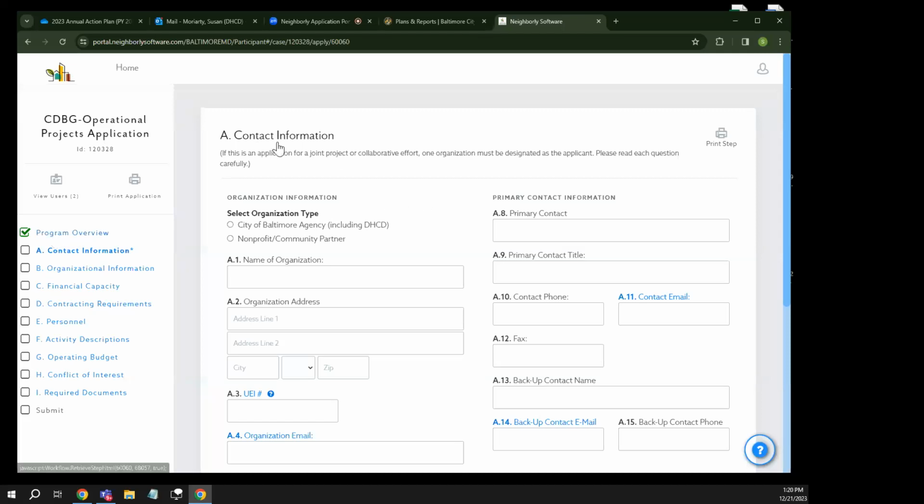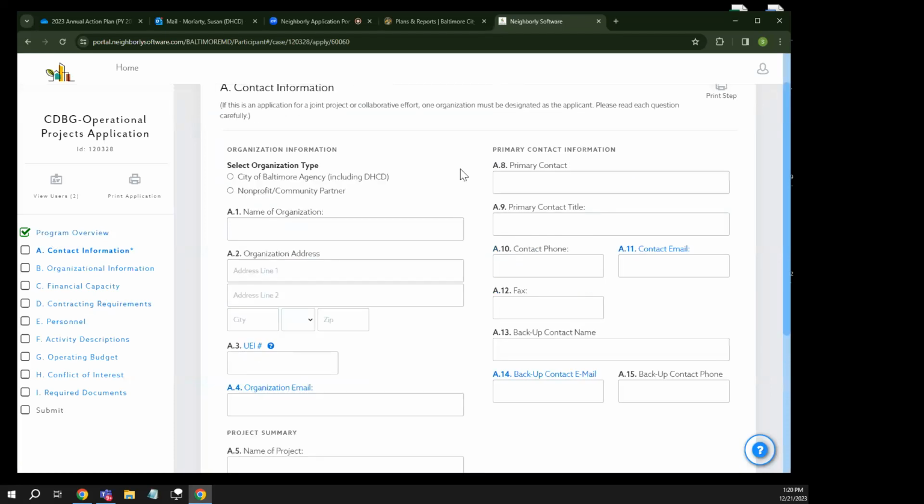This is the first page, contact information. The first thing that you need to do is decide whether you are a City of Baltimore agency, meaning you are part of the city's government. That would be you're one of the offices in DHCD, or you're in Rec and Parks, or you're in DPW. And in that case, we want you to check that top box. What that does is you'll have an application that has fewer questions and uploads simply because you're part of the system and we already know a lot of the stuff.